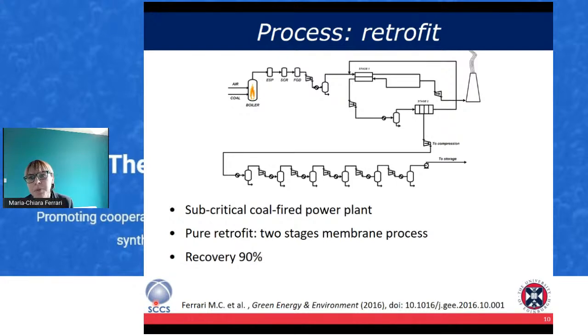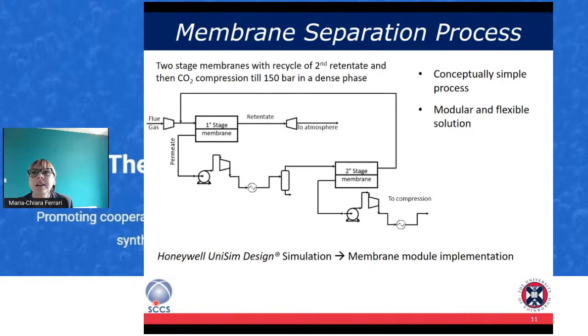So we retrofit our membrane process and we aim at recovering 90% of the CO2 that is emitted by producing electricity. Since we are relying on membranes that are not infinitely selective, we need to design a two-stage process. So we have a first stage that is used for the recovery, and then the second stage that is used for the purity. So it's a conceptually quite simple process, and it's quite modular, so it gives us some flexibility also in terms of amount of CO2 and the capture rate that we want to do.